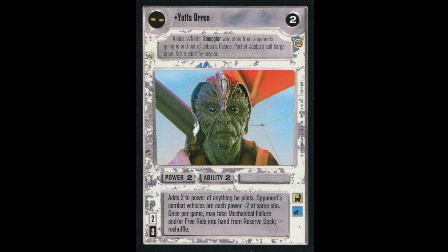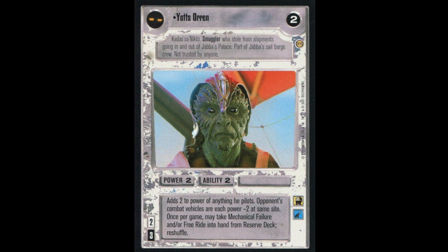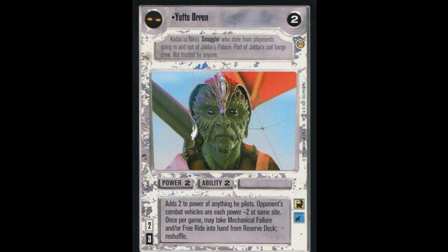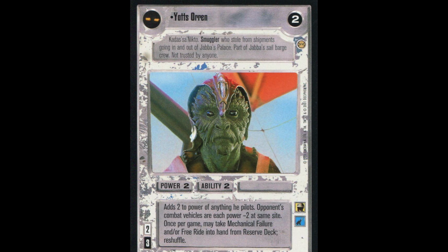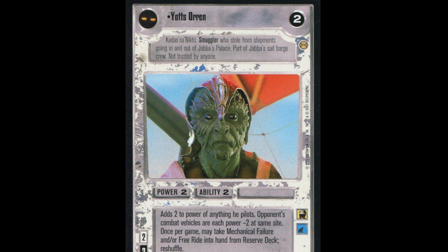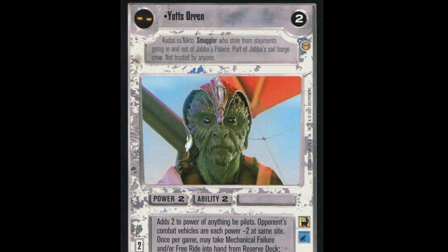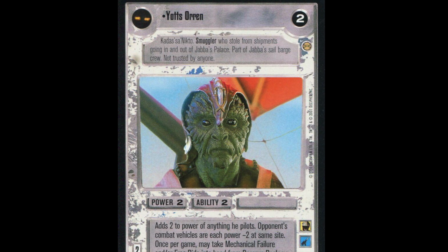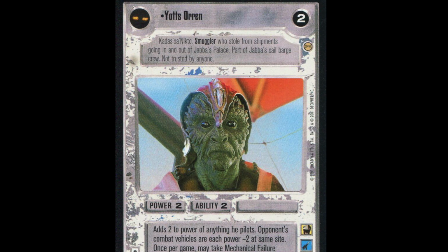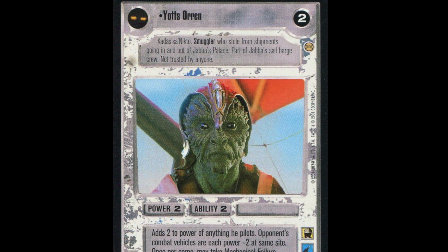I mentioned the collectible card game from Decipher earlier. Now, they did have a card for this version of Klaatu, but they called him Yats Oren, and as I mentioned before, they already used Klaatu as a name for a different card, so maybe they had to come up with a new one. I'm not sure if they invented this Yats Oren name or not. I think they probably did. But of course, this name was later switched to a different Green Nikto Guard, which we're going to be talking about in a little bit.